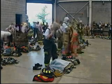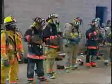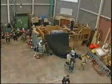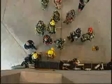Donning and doffing our gear was again the name of the game to start out Day 3. The fast donning is important, but getting it right and safe is more important. Perfect. A lot better. We're going to go into our evolutions of the maze work. We're going to do two evolutions in the maze and an evolution over here in the drill tower for search.